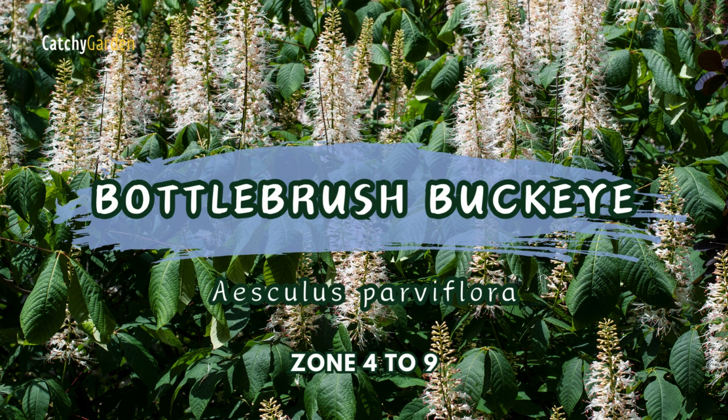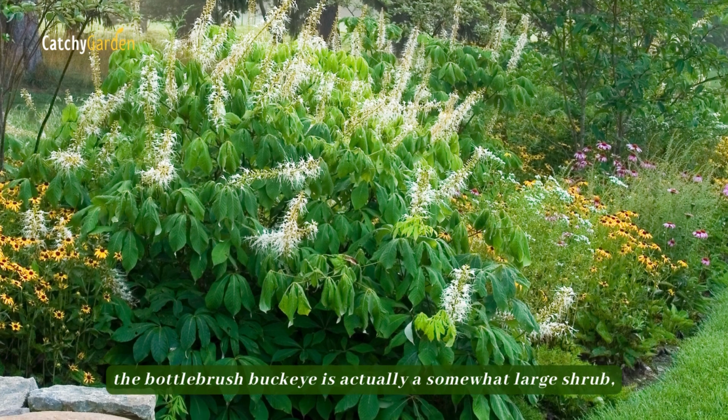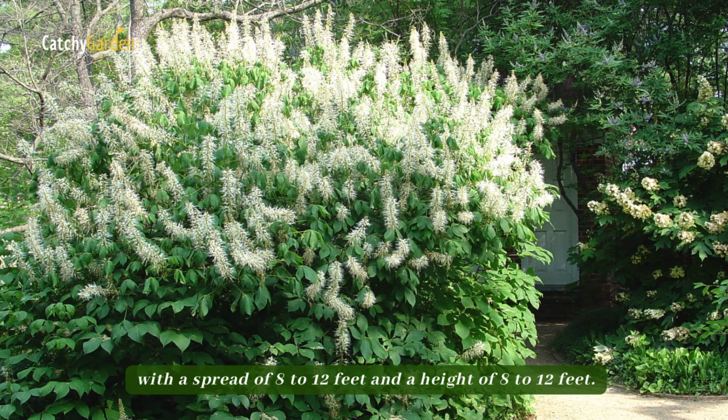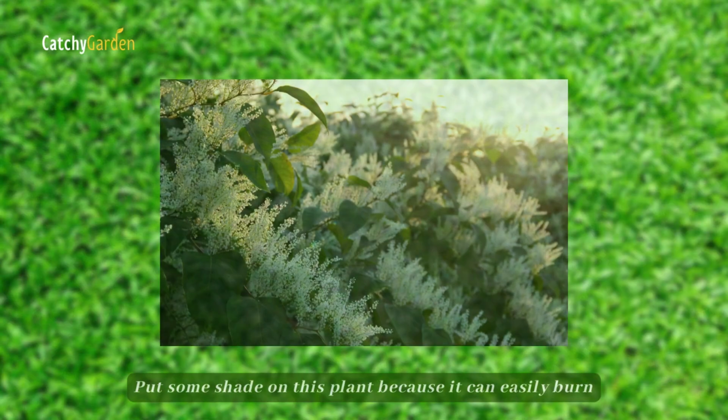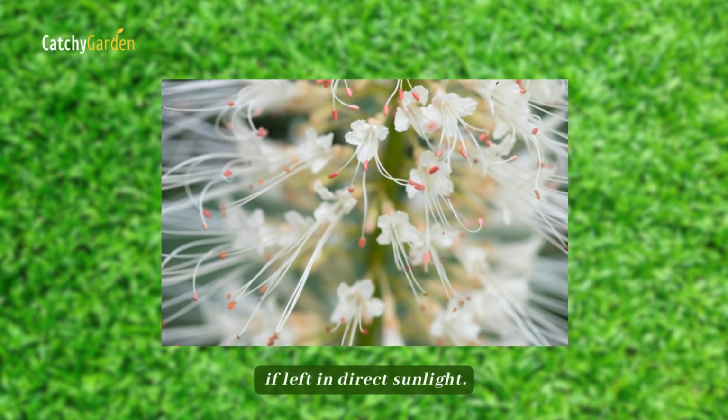Number 5. Bottlebrush Buckeye. Despite its diminutive name, the Bottlebrush Buckeye is actually a somewhat large shrub with a spread of 8 to 12 feet and a height of 8 to 12 feet. Put some shade on this plant because it can easily burn if left in direct sunlight.